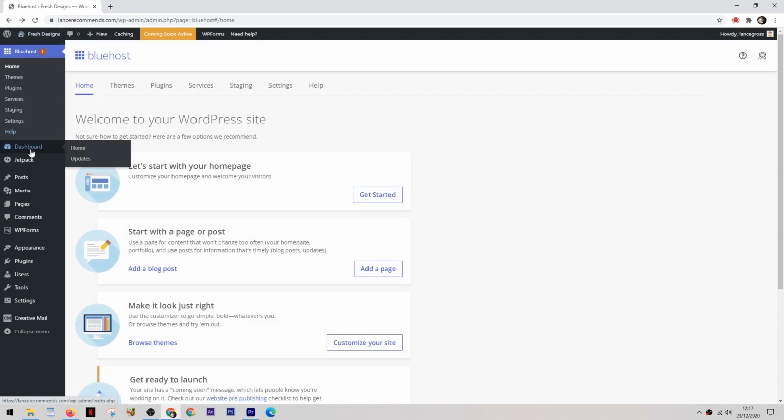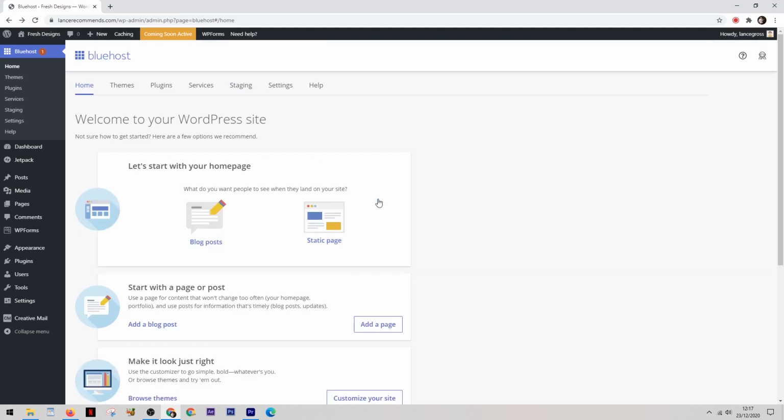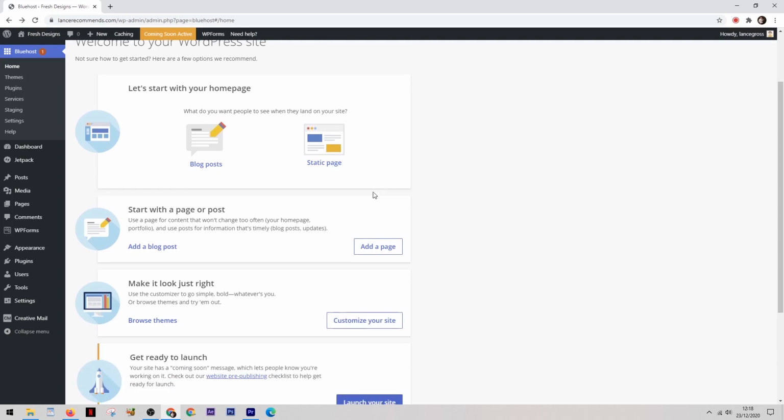Now from the dashboard menu down to the bottom, that is everything which is usually included in WordPress. But above this you have the Bluehost section, and this is going to help you do things in a more simple way. So let's go ahead and click on the Get Started button. This is going to let you choose what you want your homepage to be like.